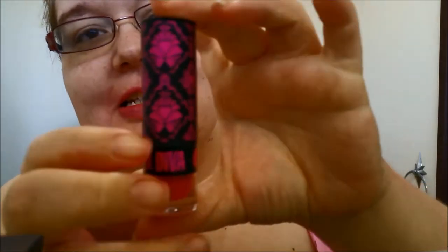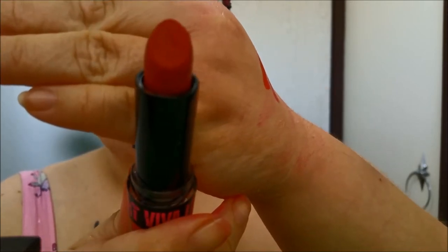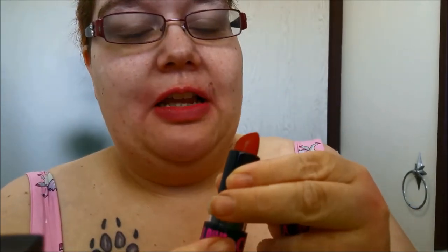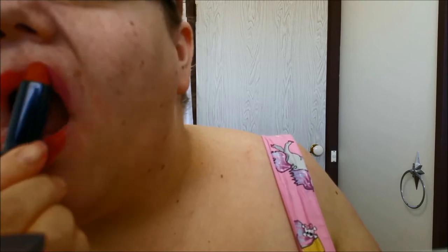So the next one is another lipstick from Chi Chi. And this one is Boy Magnet. And as you can see, I put a dent in it because this is one of my favorite reds that I go straight to. When I feel like I want red, this is the first one I put on. This is my favorite red. Out of all of them, this is my favorite red.